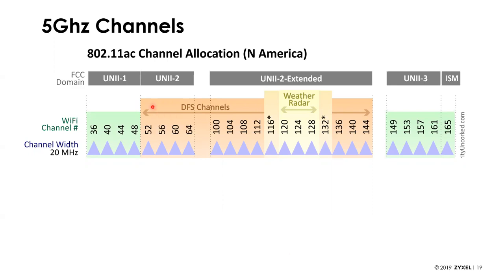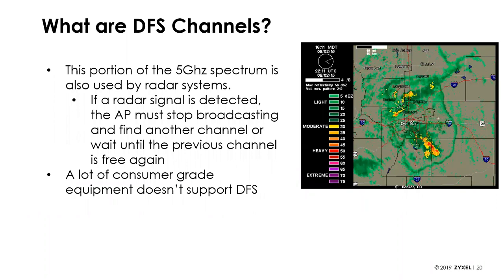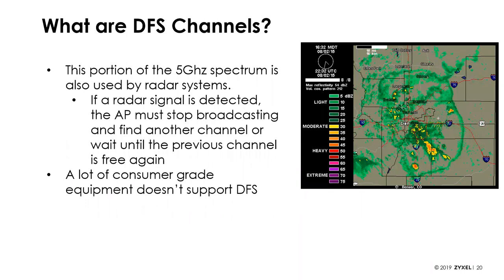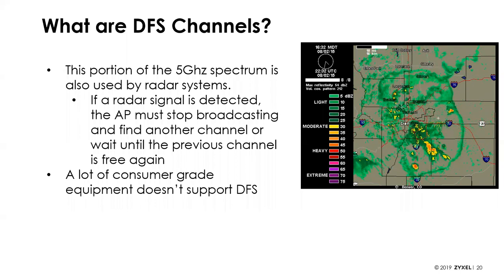But you'll notice here, there's a bunch of orange channels labeled as DFS channels. So let's talk about that briefly. Basically, there's already stuff using this 5 gigahertz spectrum before the FCC decided that we could use it for Wi-Fi and other unlicensed uses. So the way around that was designating certain channels that could be used by something else, for instance, weather radar and airport radar.